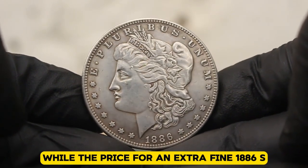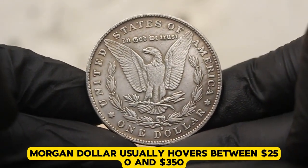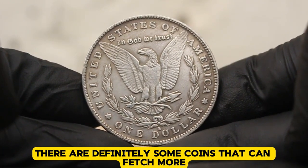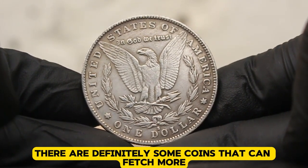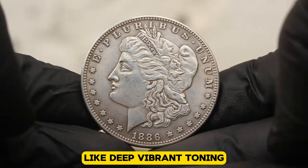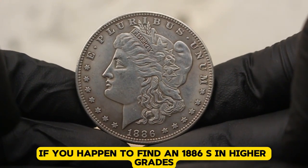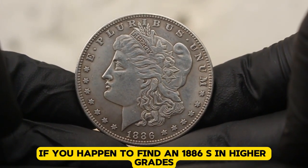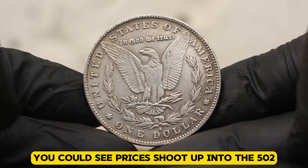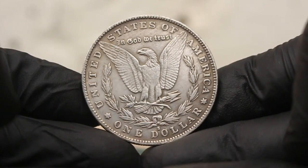While the price for an extra fine 1886 S Morgan dollar usually hovers between $250 and $350, there are definitely some coins that can fetch more, especially if they have unique characteristics like deep, vibrant toning, or if they've been preserved in exceptional condition. If you happen to find an 1886 S in higher grades, such as AU or MS, you could see prices shoot up into the $500 to $1,000 range, or even higher.